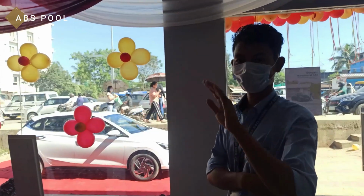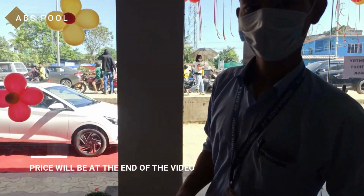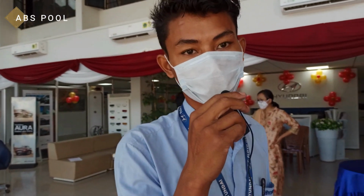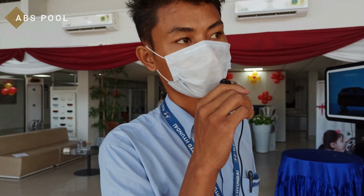Brother, please help me with the price. The pricing concept: the petrol engine starts at 7 lakhs 50,000 ex-showroom price, and the top model is around 10 lakhs. If you are interested, you can book. Booking has already started, and the booking amount is 21,000. The car will be delivered within 20-25 days of booking.